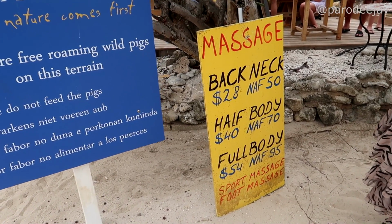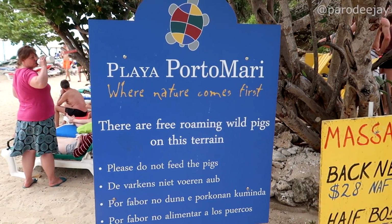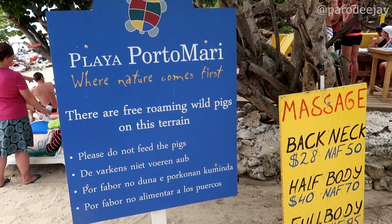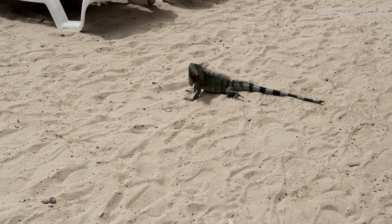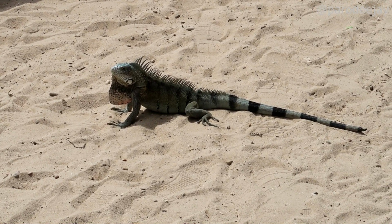There's some massage stuff, and then he did warn us that there are free roaming wild pigs here, so don't feed the pigs. Yeah. Or massage the pigs, probably. She's seeing some nature. Just chilling at the beach, having a good day. Yeah. He's cool. He's our friend.